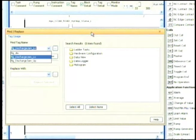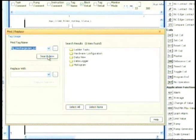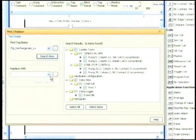So we go through and we pick the tag. You can type it in partially like I did here, and it'll display all the matching tags, or you can click the little down arrow and scroll through it. However you're comfortable with it. It doesn't really matter a lot. But you pick the tag, and you just say search now. It can't get much simpler than that.